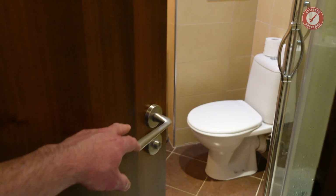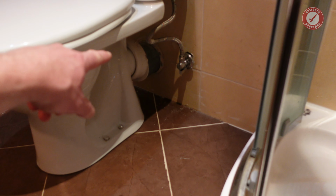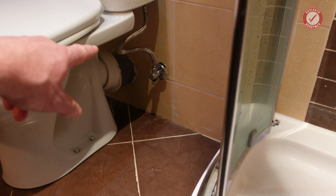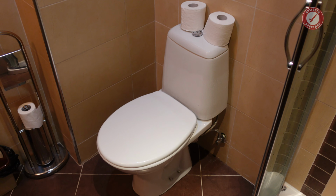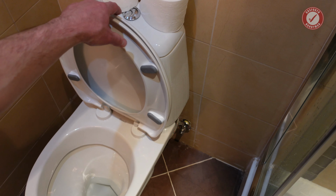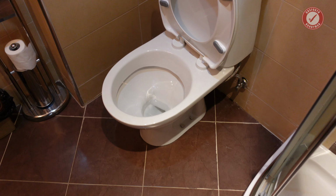So going through into the bathroom anyway, we've got, again, the usual plumbing fixtures and fittings. We've got a bog standard soil connection at the back there. We've got our usual T isolation valve for the incoming water supply for the toilet cistern. Fairly bog standard toilet, although I don't know if this is a European design thing or Bulgarian or what, but there seems to be the problem that the front of the toilet doesn't come out far enough. I don't know if you've noticed that kind of problem before.